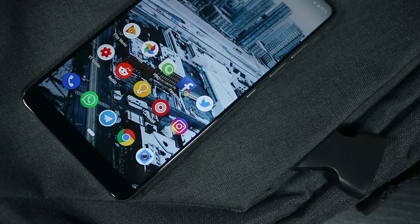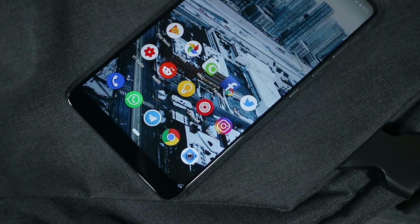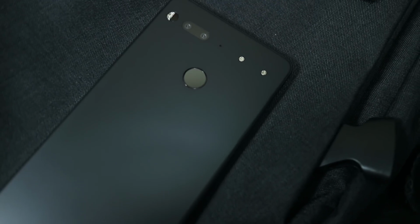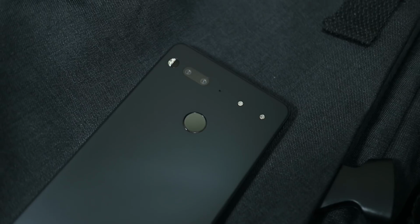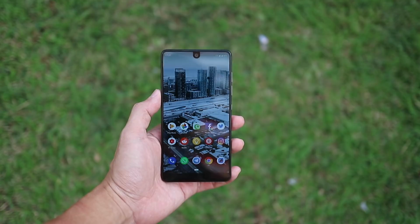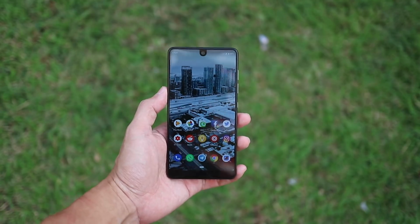Hey there, Alex here. This is the Essential phone, a device that came out over a year ago. But somehow, this is actually one of the most interesting phones around right now. Let me explain why. We kick things off with design, which in hindsight was really ahead of its time.